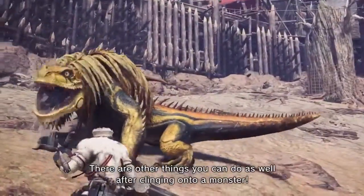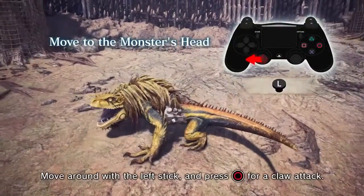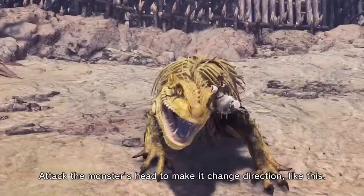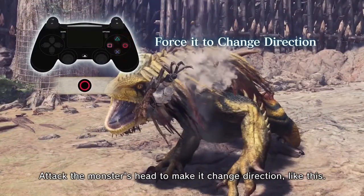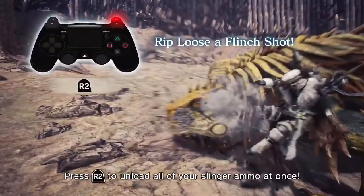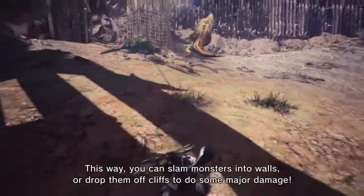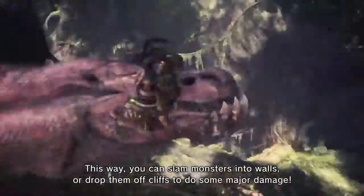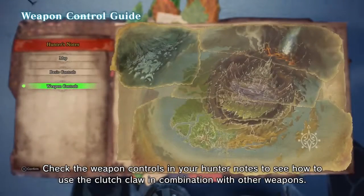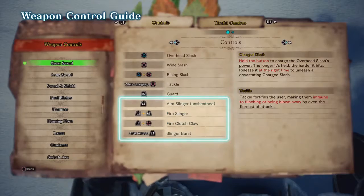There are other things you can do as well after clinging onto a monster. Move around with the left stick and press circle for a claw attack. Attack the monster's head to make it change direction, like this. Press R2 to unload all of your slinger ammo at once. This way, you can slam monsters into walls or drop them off cliffs to do some major damage. Check the weapon controls in your hunter notes to see how to use the Clutch Claw in combination with other weapons.